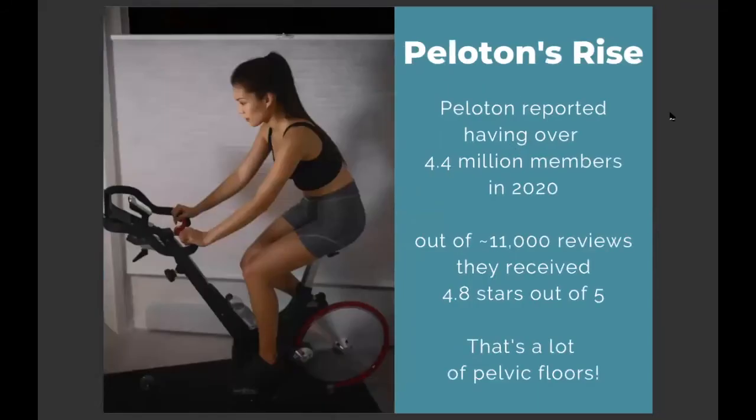So with our Pelotons, they've had a big rise. Thank you, COVID. They have reported that they had 4.4 million members in the year 2020. It's a lot of pelvic floors. Of that, they have about 11,000 reviews, giving them an average of 4.8 stars. So clearly people who have Pelotons love their Pelotons. But I worry because that's great. Exercise is fabulous. I'd be a bad physical therapist if I told you I didn't think exercise is great. But it means there's a lot of room for error, or room for overdoing it, or room for creating some kind of injury from maybe just an improper setup that you can easily fix. So let's see if we can save about 30 of those 4.4 million pelvic floors.